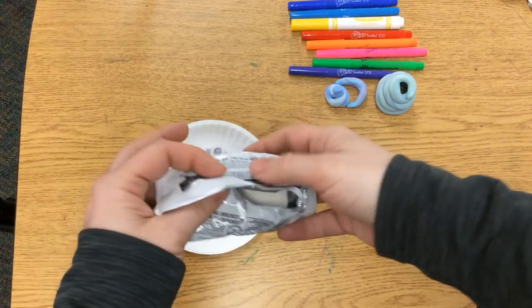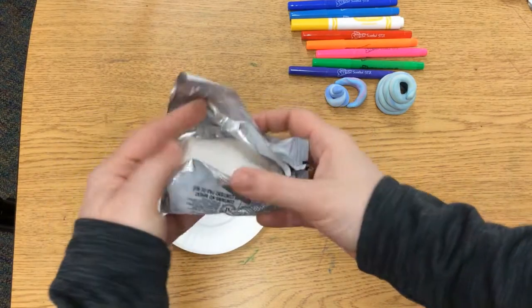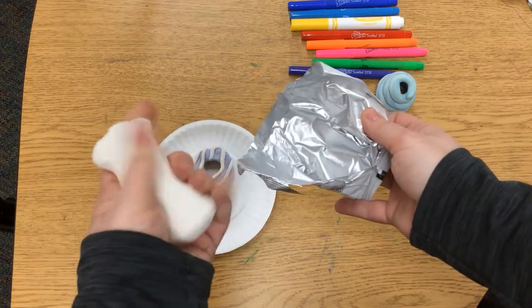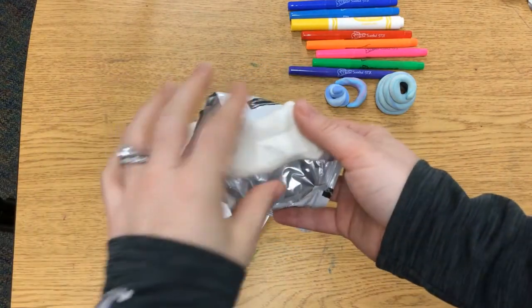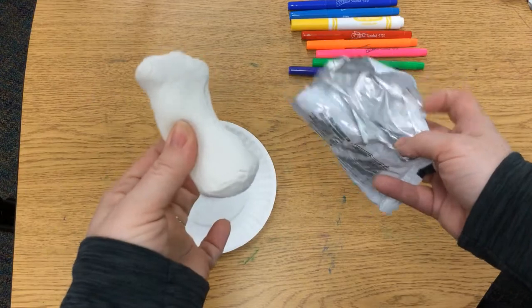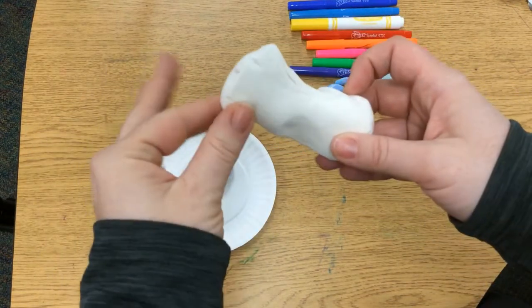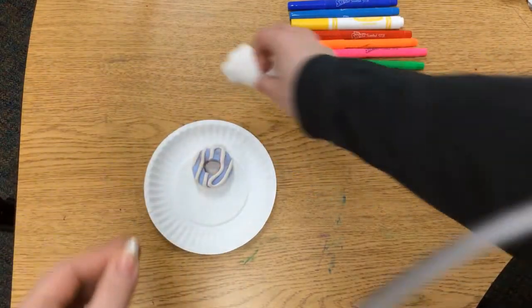All right, so when we're beginning, open up your package, and you'll notice you have the nice clay Model Magic. It feels like, doesn't really stick to you. It's super soft, almost a little foamy. When you open it, you may need a pair of scissors, but what's nice about it is it's really stretchy.